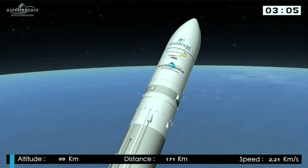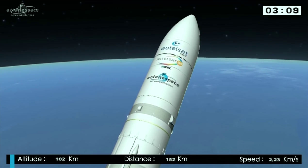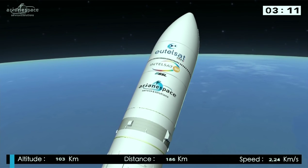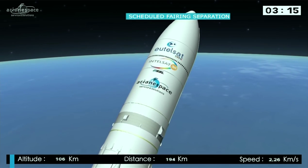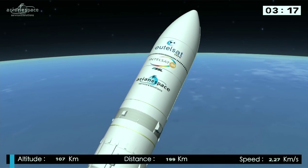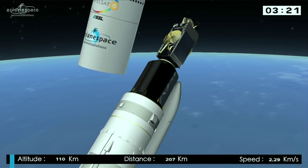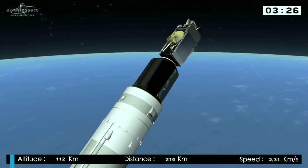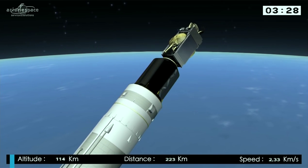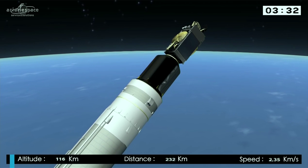Coming up next is separation of the fairing. You see the logos there that are placed by the customers. That's something of a tradition. We said 79 kilometers altitude, roughly. You can see on the bottom left is our altitude, on the right is our speed. Sometimes the figure is not exactly what you see on the screen. That's normal. That's due to a slight delay or lag in the telemetry coming in here. We've had separation of the fairing right on time.